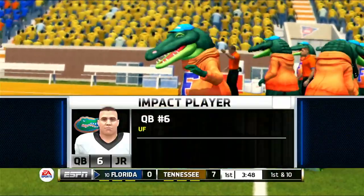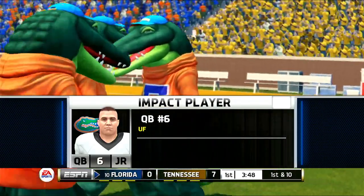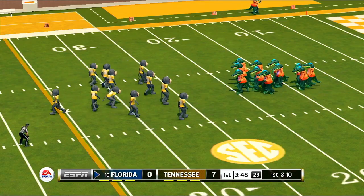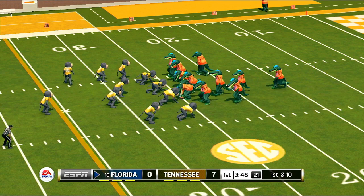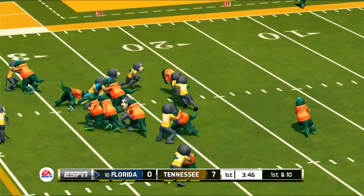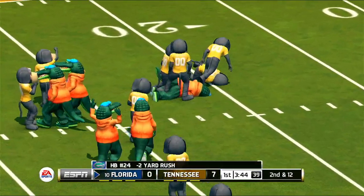Florida's staff and their fans have heard all week long their quarterback's going to play terribly on the road. I think their staff's got them ready to prove them wrong right now. I think this staff really has rallied this entire team around some of that negative talk. And I think they believe in their guy that he can go on the road and make the plays and lead them to a big victory.